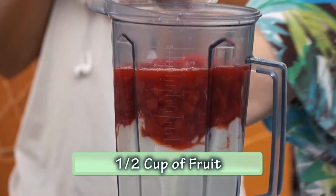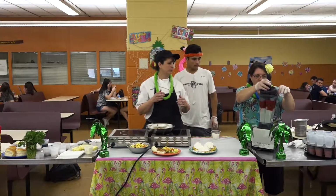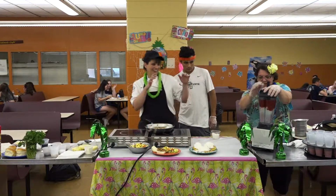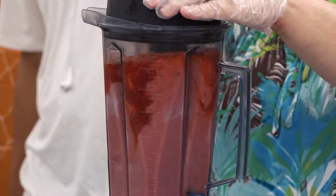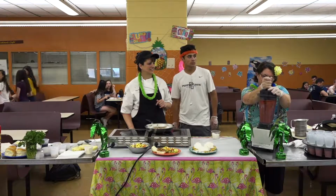I've already measured all of that out for her because I figured it would be a lot easier than her opening up all these half cup servings that we do. And hopefully it won't go anywhere. Gonna give it a whirl, Nancy? Yes. That looks great.